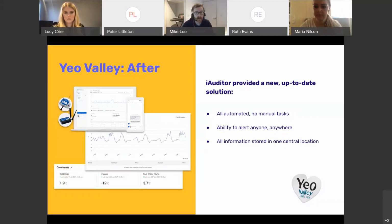So we set up an alert system for each sensor, meaning that anyone, anywhere, could be alerted when the temperature went outside of the critical range that we agreed upon. And then all of this information was available in their iAuditor account, like I say, displayed in a meaningful way, in real time, with all historical data easily accessible.